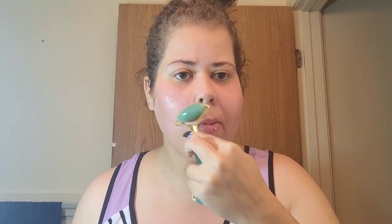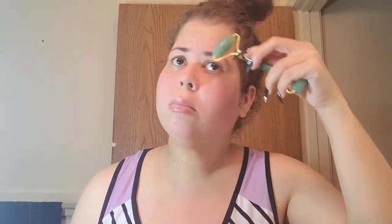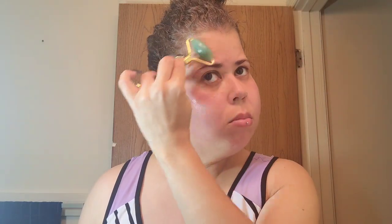I used to do it with my fingers. I used to just pat it on my fingers and then just pat it on my face. But I find this is so much better, so much more convenient. I don't have to get my hands dirty. And it just makes my face feel super, super cooling and refreshing.